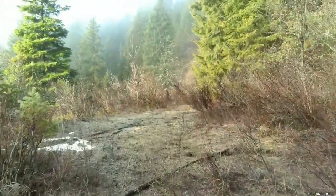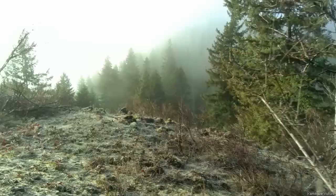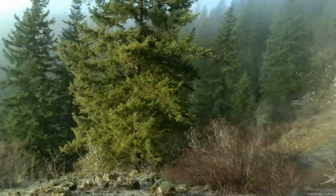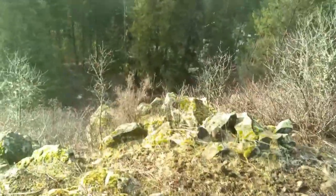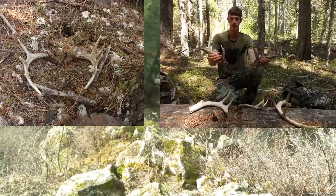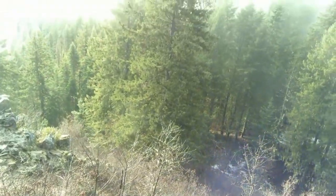Boy, fog's starting to burn off. Oh yeah, starting to look real nice. It's gonna be a beautiful day for shed hunting. Yeah, last spring down in there, picked up both sides of a 6x6 whitetail. We'll be heading down into there in just a few minutes, see if we can pick up that same buck, or something else like him. I don't know, there's a lot of big deer in this country.